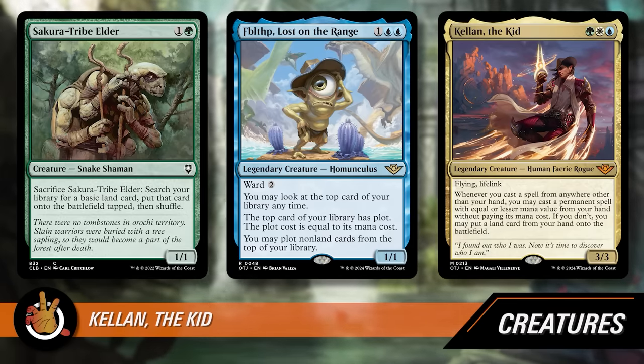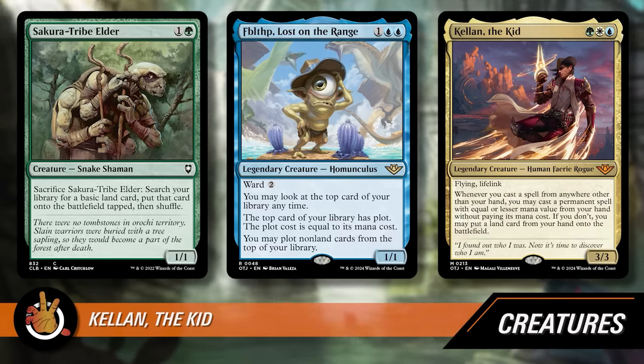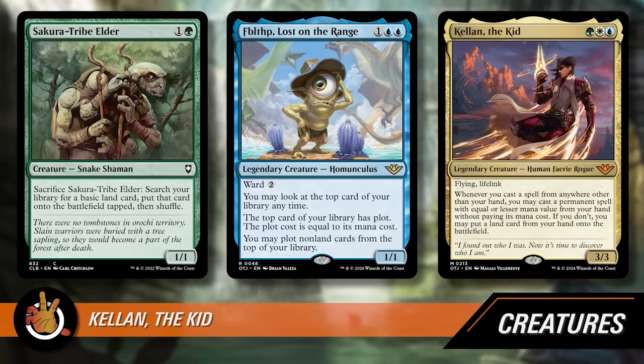Yeah, but it will trigger Kellen if you cast them from Plot. Yeah. Plotting isn't a cast, I believe. Nope, it just puts it somewhere else, right? Yeah, it's like a foretell type of thing. You can't do this with land, so you'll get stuck if you hit a land, but you will really churn through a lot of your deck and set up a really big turn.